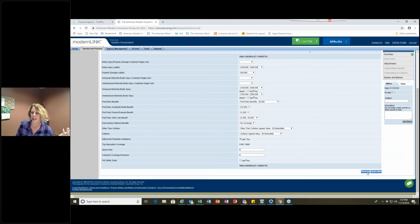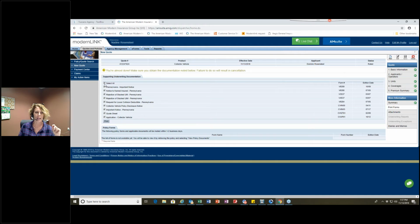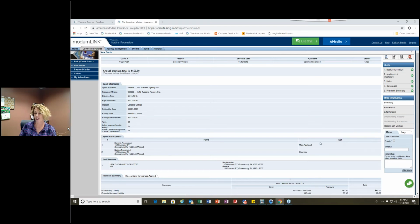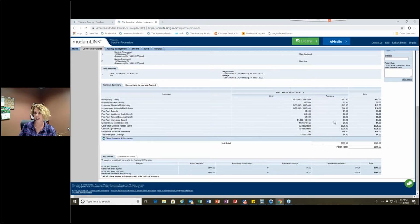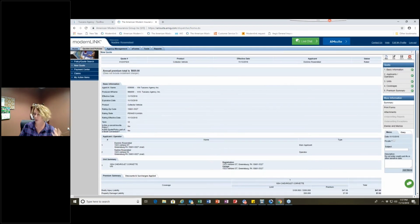But so we just hit quote now. We changed that limit, and here's the quote. On the right-hand side are the print forms. Here is where you would print your application, your quote sheet, everything that you need for the insured to sign. That's your quote, so it's easy peasy and pretty quick. So the insured's in your office and they want the quote. They think that's exactly what we are going for. I like the premium, let's get this bound.